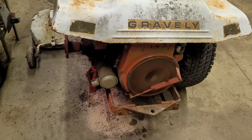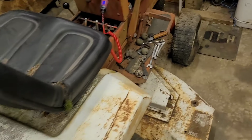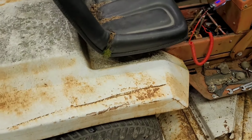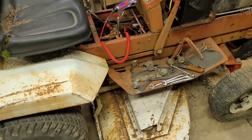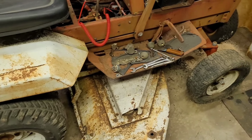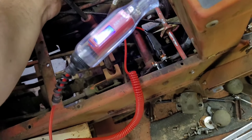I don't know why this thing keeps losing spark. Kind of ridiculous. I'm going to open the doors and get some fresh air. Then I think I'm going to try and pop the PTO on and see if the mower deck breaks loose. All right, so I'm going to try and engage PTO some.